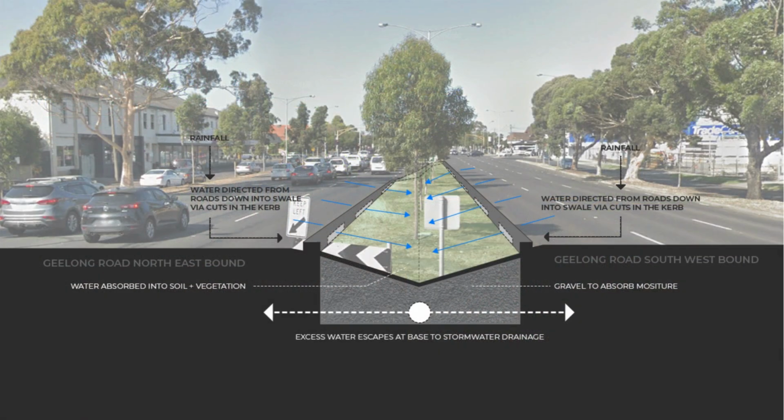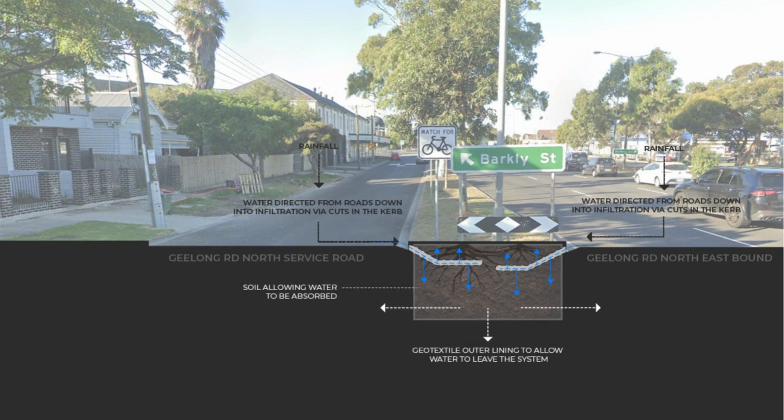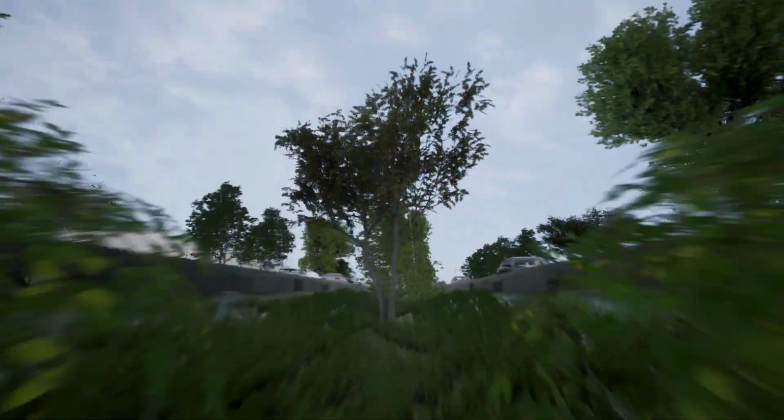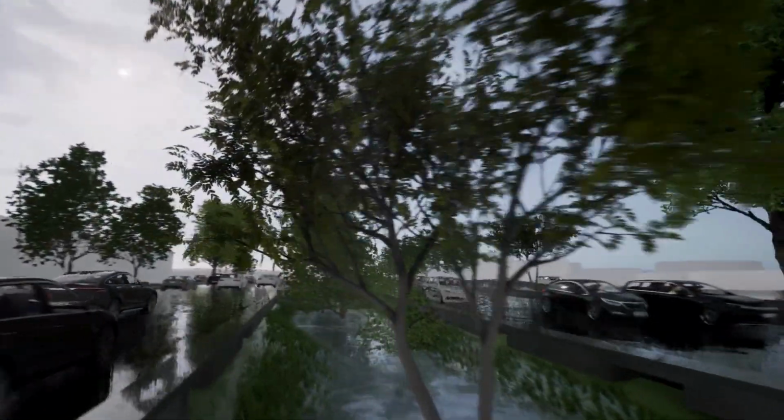The diagram represents how the swales will operate, where the water is directed down into the curb and absorbed into the vegetation and soil on the surface, and then there's opportunity for stormwater drainage down below. Trenches will operate the same with the cuts in the curb, however it will be soil rather than gravel, and geotextile outer lining, allowing the water to slowly leave the system instead of the stormwater drainage. This is followed by a fly-through representing how the swales and trenches will operate on Geelong Road in adverse weather conditions.